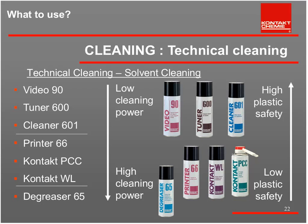As you can see, there are the trade-offs. So Video 90 Tuner cleaner, these are low cleaning power because by nature, wherever these products should be used, the heavy soilings are not really that common. So a low cleaning power is enough, but you must consider that these products mainly are used in environments where more sensitive plastic housings or more sensitive materials can be used. So high plastic safety is an issue. But of course, as you move along to high cleaning power, then the plastic safety is getting a little bit lower, but also, by nature, it's not too much of a problem.